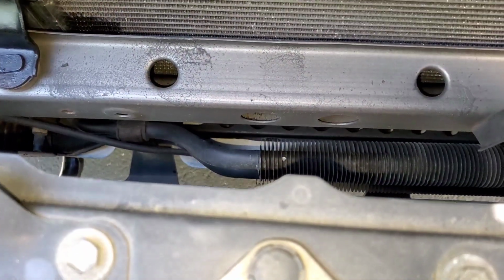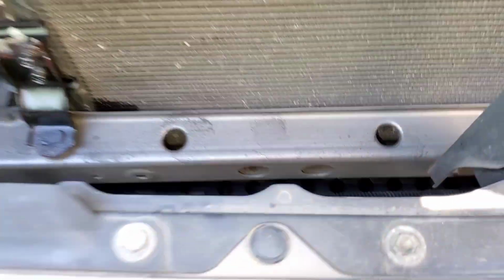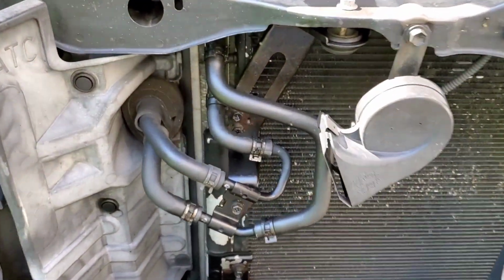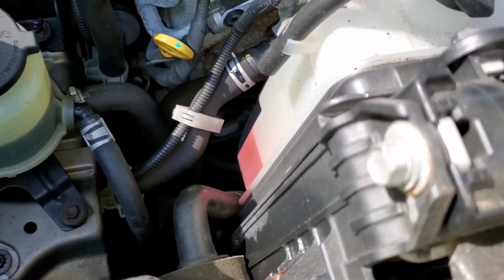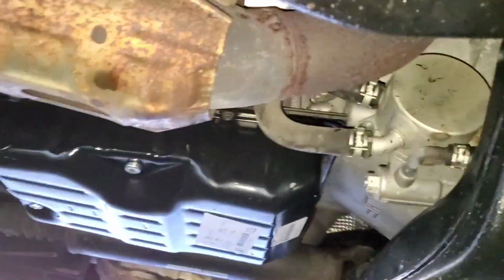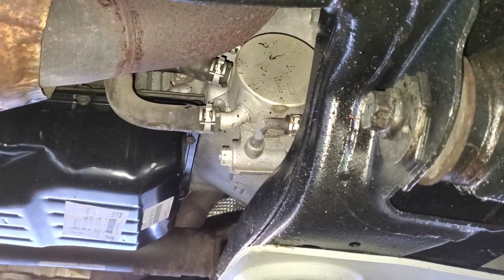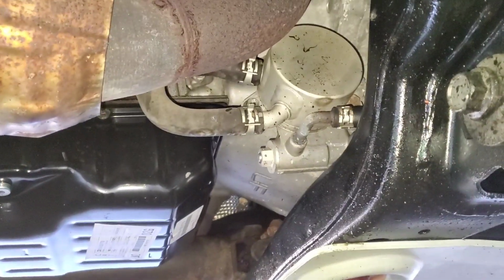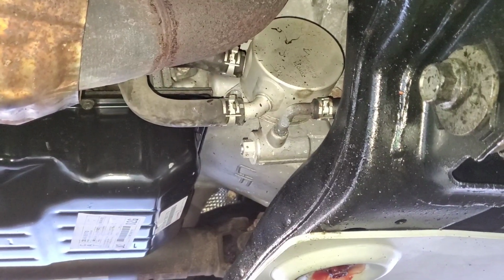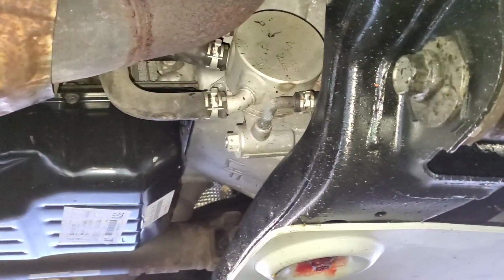It still has the power steering cooler. See the lines? That's what you should have. As you can see, there's a lot more there. Now let me show you underneath what it looks like. So from underneath, when you look at it, you have a liquid-to-liquid cooler with a thermostat next to it. Oh, see, that's how it should be. That's what Tundra should have done on 2019, 2020, and 21.